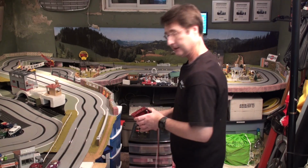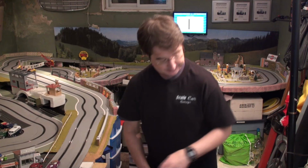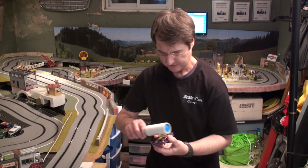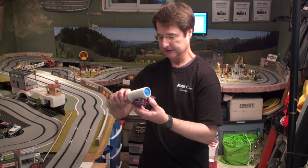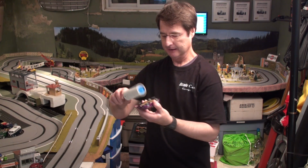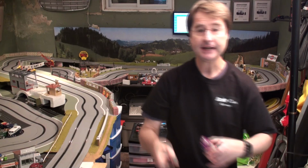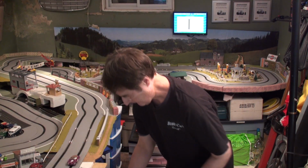There we go, 15 laps on the right lane. Wow, don't want to even look at the times yet. But let's do the lint roller. Make sure that, oh yeah, okay, all good. And now the left lane. Here we go.